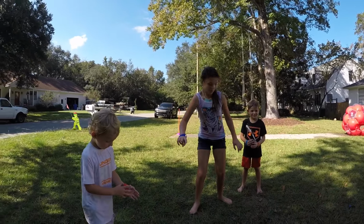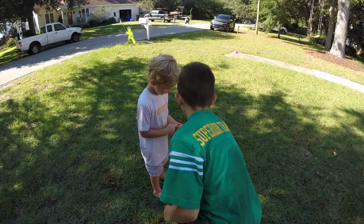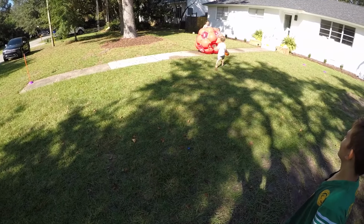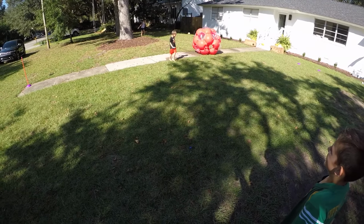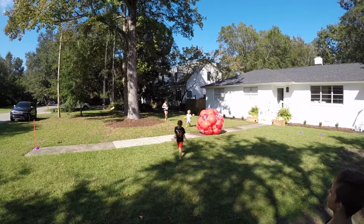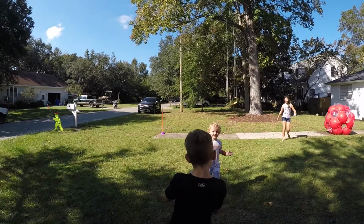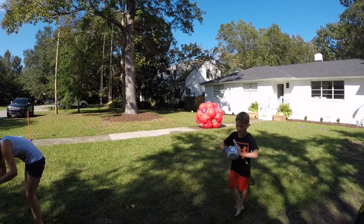That would have been... Red, Easton, go. Easton, it's you again. No, get the ball. Pick up the ball. Get the ball and go get Hayden or Mason. Oh, Hayden! Nice toss, Easton. Bang! Woo! I get dice. Easton, man.